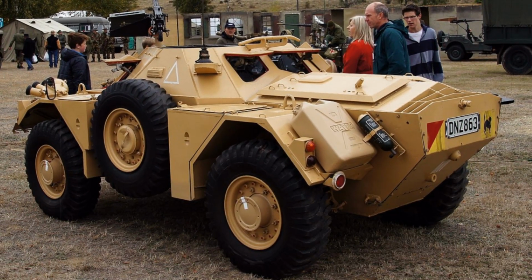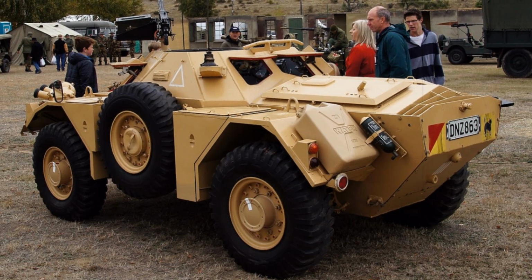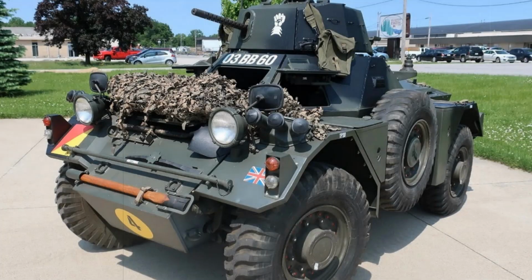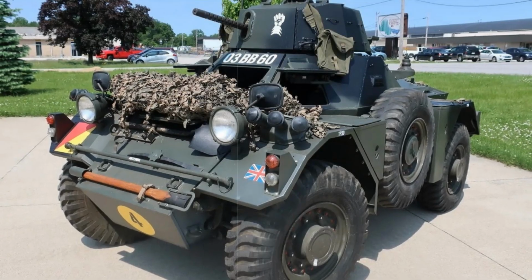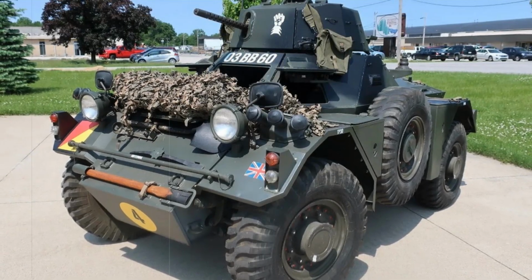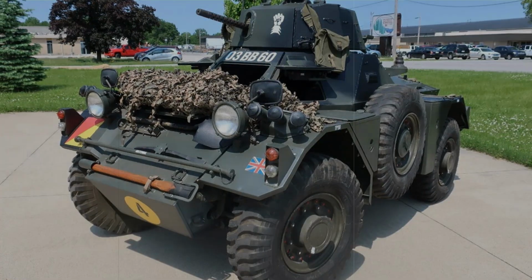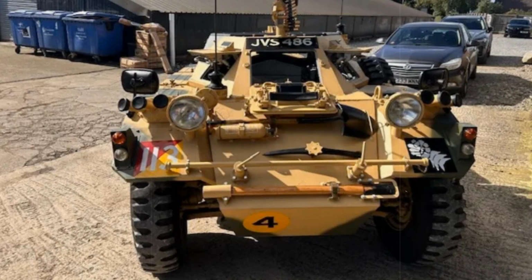Today, the Daimler Ferret is an interesting exhibit in military vehicle museums and collections of historians. Many examples of the vehicle have been preserved in working condition and still participate in exhibitions, showcasing the evolution of military technology and strategies over the decades.